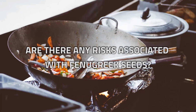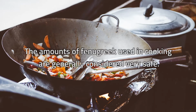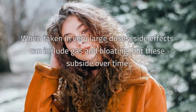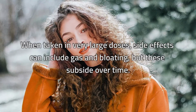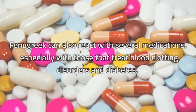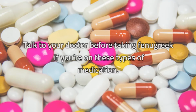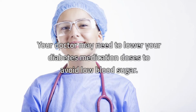Are there any risks associated with fenugreek seeds? The amounts of fenugreek used in cooking are generally considered very safe. However, women with hormone-sensitive cancers should avoid using too much. When taken in very large doses, side effects can include gas and bloating, but these subside over time. Fenugreek can also react with several medications, especially with those that treat blood clotting disorders and diabetes. Talk to your doctor before taking fenugreek if you're on these types of medication. Your doctor may need to lower your diabetes medication doses to avoid low blood sugar.